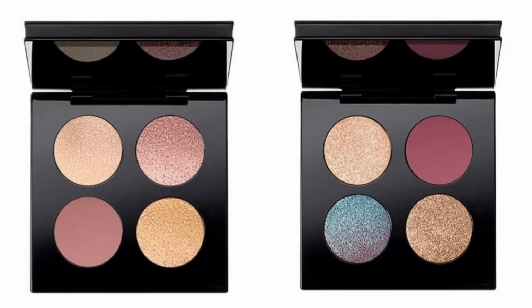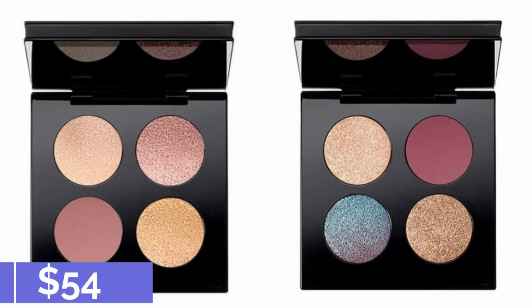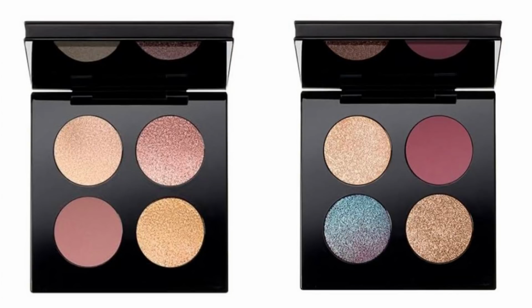So next up we have 2 Celestial Odyssey Luxe Quads. These are also going to be limited edition, and Temptalia has these quoted as being $54 on her blog, but I haven't seen a confirmed post as far as the price of these from Pat McGrath, but expect them to be around the $50 to $55 and around the sort of £45 to £50 mark.